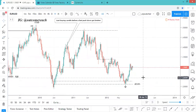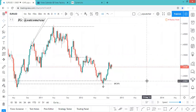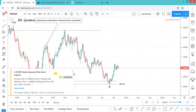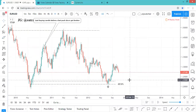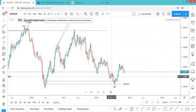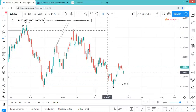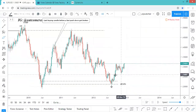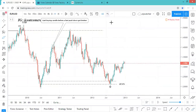Okay, so here's a, let's see. I'm gonna delete this one too. But yeah, so we rejected down here at that 50% of the outcome candle, right? And then we broke a point of a lower high. We broke a point of a lower high, right here. And you can see clearly there's some type of rejection right there.